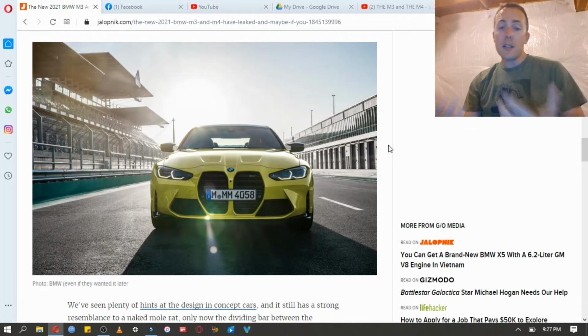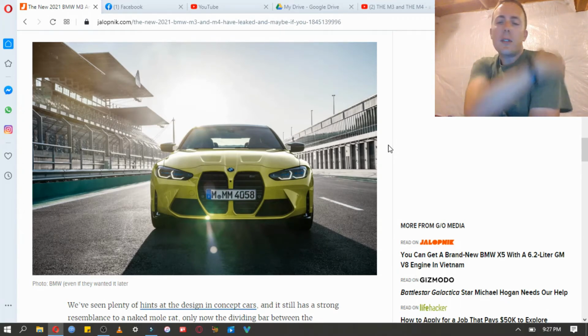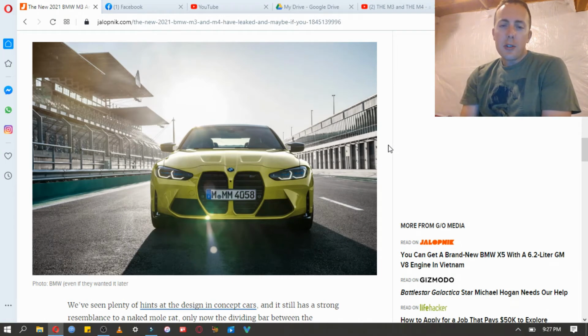I know everybody's going to see this car and the initial reaction is, oh, I hate it, it's disgusting. But once people get used to it, it'll be better.